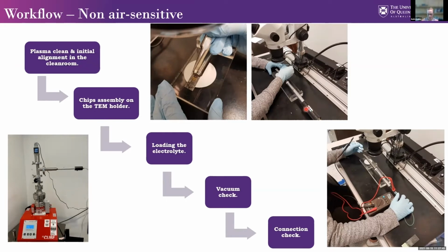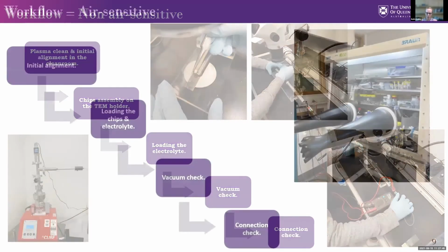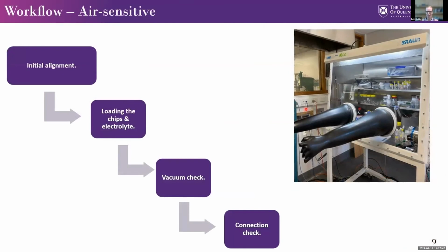So, yeah, it's just a little bit, you need to be patient and very, very calm. To make it even more fun, we can put everything into the glove box, if we have air sensitive electrolytes. The previous one we looked at is the workflow that we have for a non-air sensitive electrolyte. But if we want to make it for air sensitive electrolytes, which most battery electrolytes are, we need to do this in the glove box.